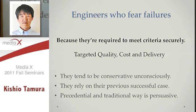Engineers fear failures because they are required to meet severe criteria: security, quality, cost, delivery. So they tend to be conservative unconsciously. They rely on their previous successful cases, and the precedential and traditional way is persuasive.